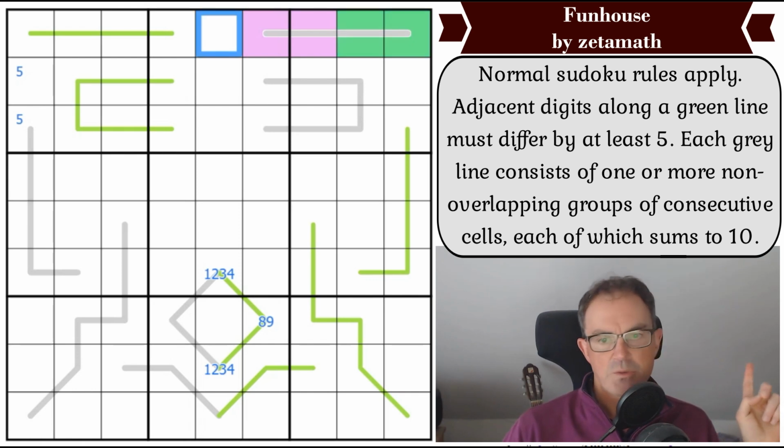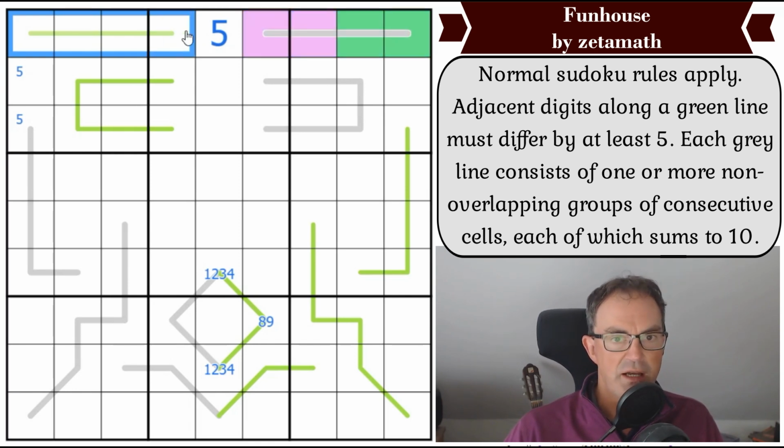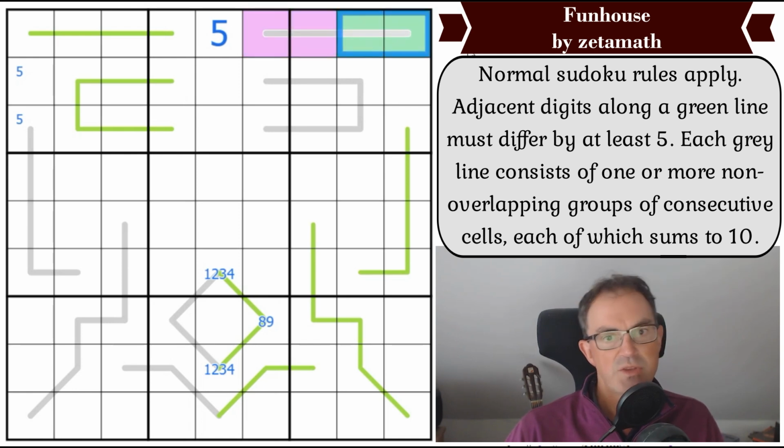Right, so that square is a 5. Because where does 5 now go in the top row? And the answer is it can't go on the green line, and because these are dominoes, it can't be in either of these dominoes, or the other digit in the domino would also have to be a 5.